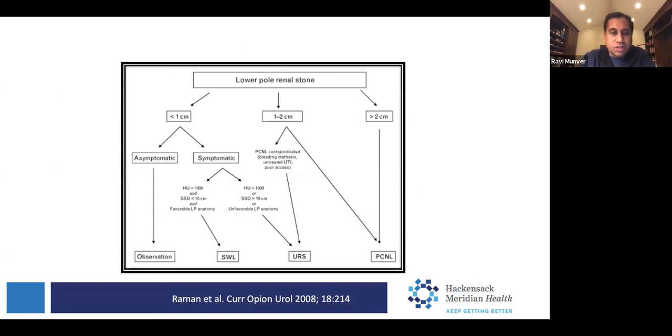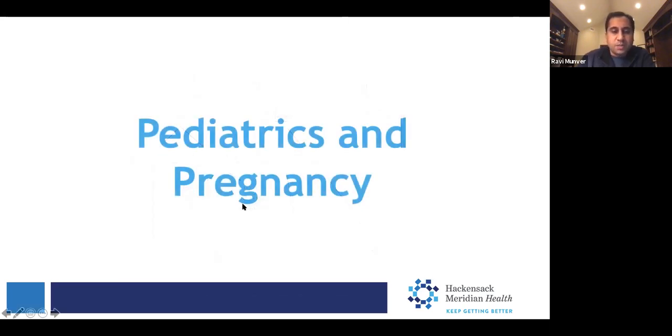All right, looking at lower pole stones, I really want to just focus on this one area. Less than 1 centimeter stone, symptomatic, shockwave lithotripsy or ureteroscopy are both options. If the patient has more favorable anatomy, so not a steep infundibulopelvic angle, shockwave lithotripsy may be the choice for the patient. If they have unfavorable lower pole anatomy, so a sharp infundibulopelvic angle, or the skin to stone distance is greater than 10 centimeters, or the Hounsfield units are higher, ureteroscopy is a better option because shockwave lithotripsy is less likely to treat the stones due to the distance between the stone and the skin, as well as the higher density stones.